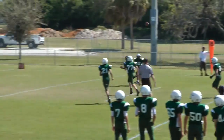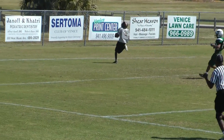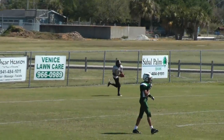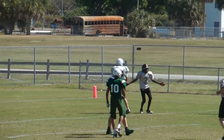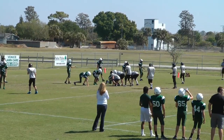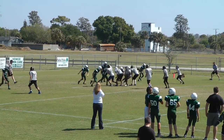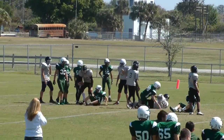Number 4, back to pass. Across the middle to number 3 for a touchdown. Extra point. It's no good.